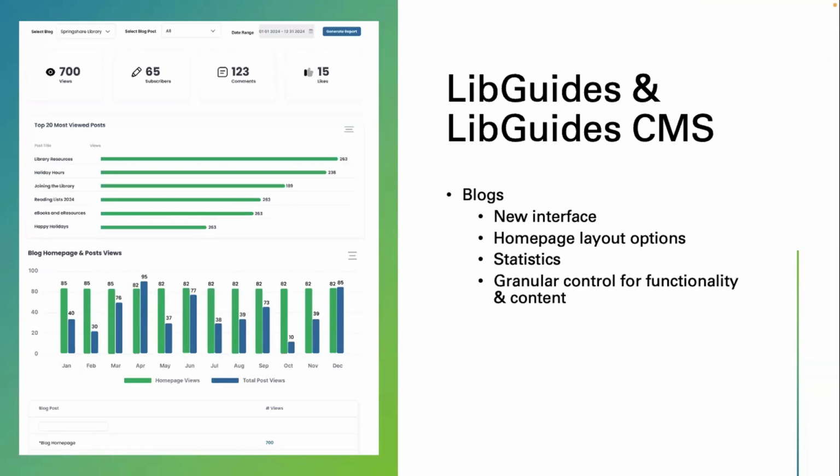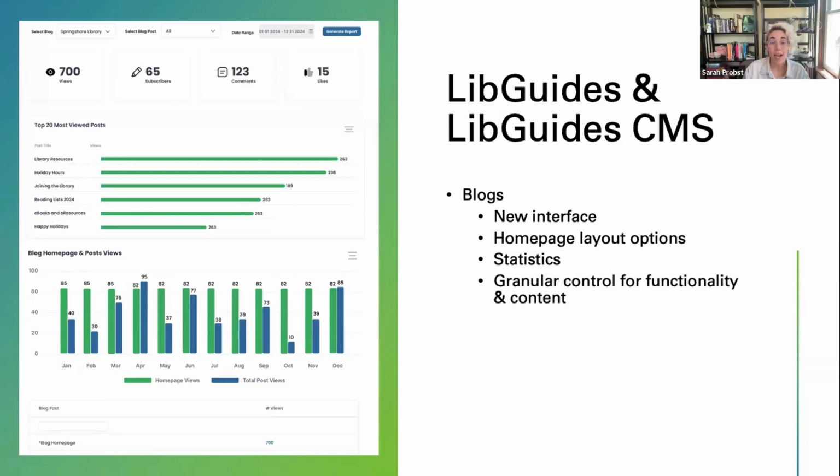Last but not least, of course, is the ability to add subjects and ad hoc tags. The big thing here is adding those tags on the fly. This is going to be really great to make sure that your posts show up in all those right search results that your patrons are doing.